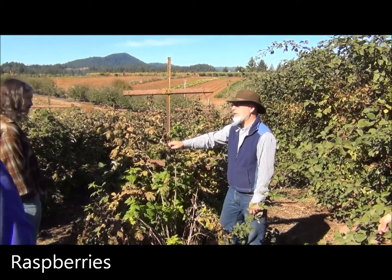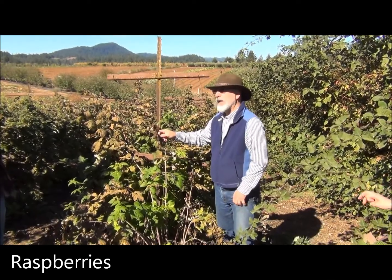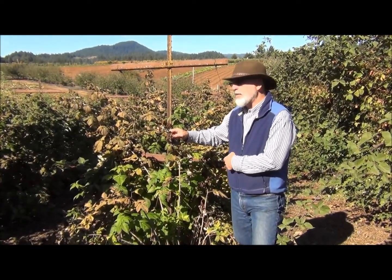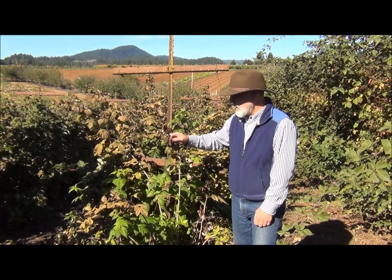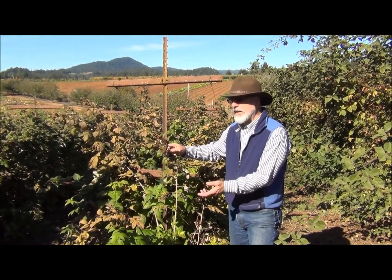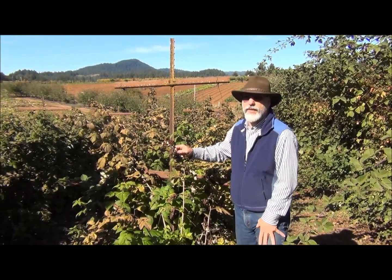Raspberries are a pretty good crop for Sonoma County, I think. Really? They come into production pretty early. They're pretty easy to grow. There are some problems, but there's a pretty good market for raspberries.